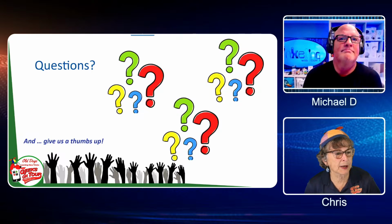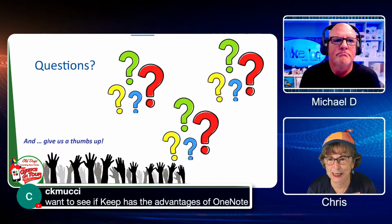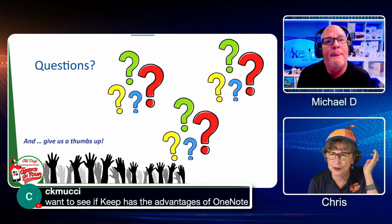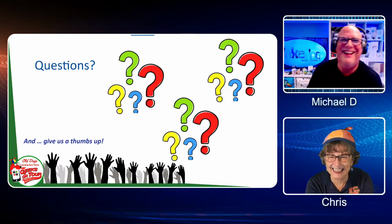The first, and one that came in even before the show, is trying to compare Keep to Evernote and OneNote. And they're different. I know you haven't used Evernote, but OneNote or any other. No. Yeah. They are more for Post-it notes, and that's what Google Keep is for: quick and kind of temporary.